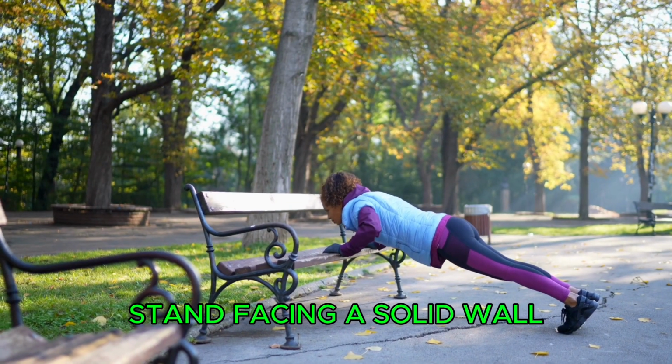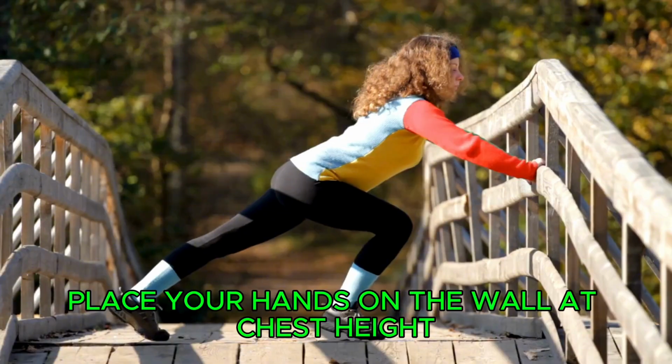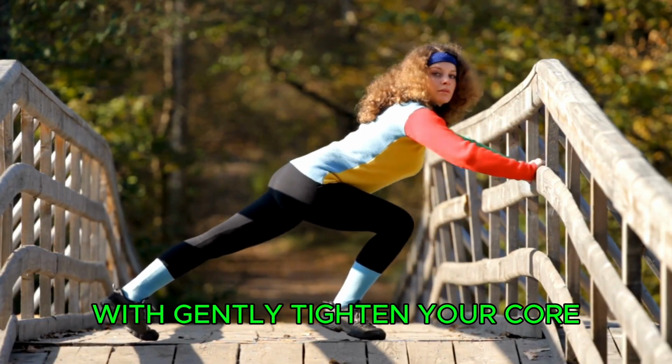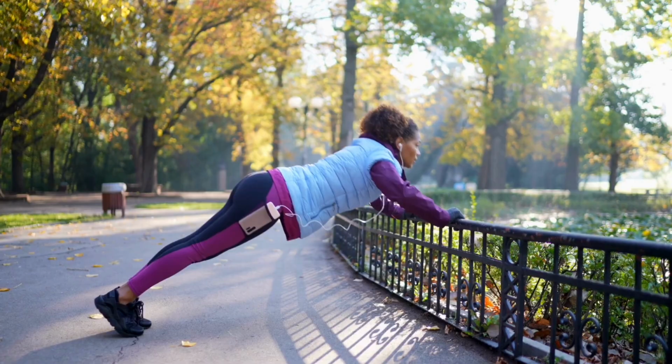Stand facing a solid wall. Step your feet back about 1 step. Place your hands on the wall at chest height, slightly wider than shoulder width. Gently tighten your core and keep your body straight from head to heels.